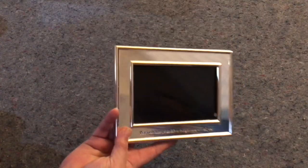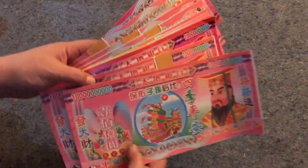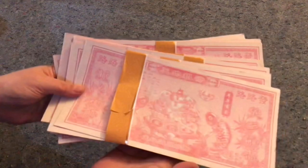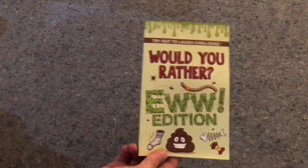We found this picture frame. The best things in life are right in front of you. Awesome. We found a whole bunch of money. No, I'm just kidding. It's just like decorative money. Really cool. This book, Would You Rather? The Ill edition.